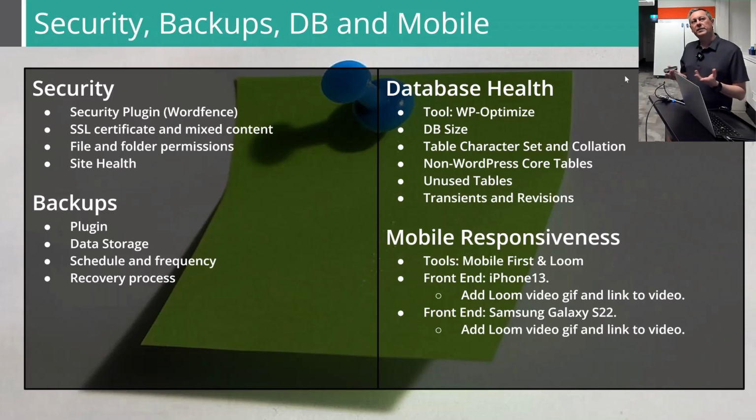So your websites are being indexed mobile first, so it's good to know if it's working on mobile. I use a few tools here. Some of it's within GTmetrix, which measures the mobile as well.